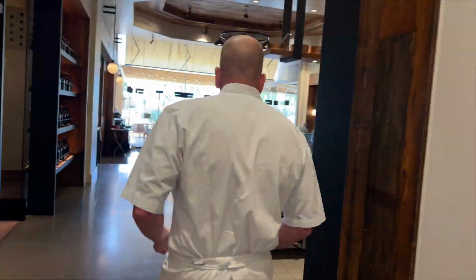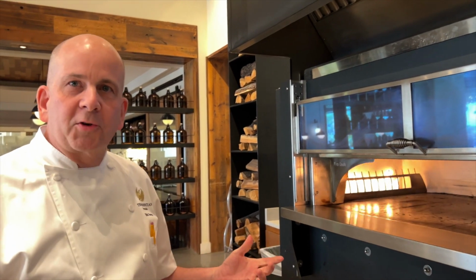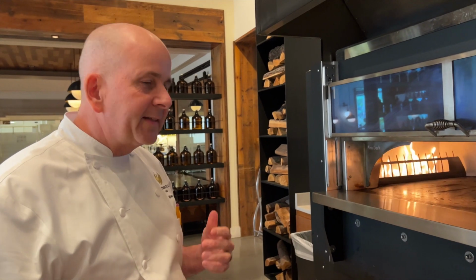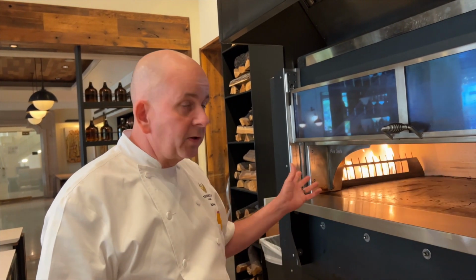Like I said, this is a pretty popular station. I think that interactive experience with the guest and the chef is very important. I think there's a lot of diners that are seeking that. The demographic has changed. When the families come in, the kids love it because they can order flatbreads or little pizzas out of here.